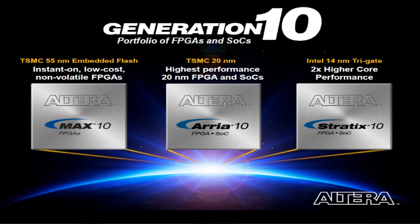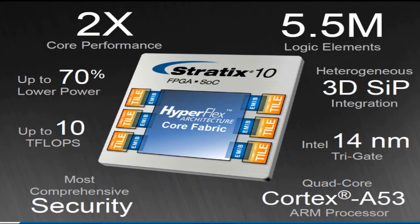So as you can see, we have current products today that are built on both TSMC and Intel. Both are very strong partnerships. Okay, so I wanted to lead off with an explanation of Stratix 10. We have announced the Stratix 10 name before, so maybe it doesn't sound like new news to you. But we haven't disclosed some of the important details about the product, and that's what I will do today.